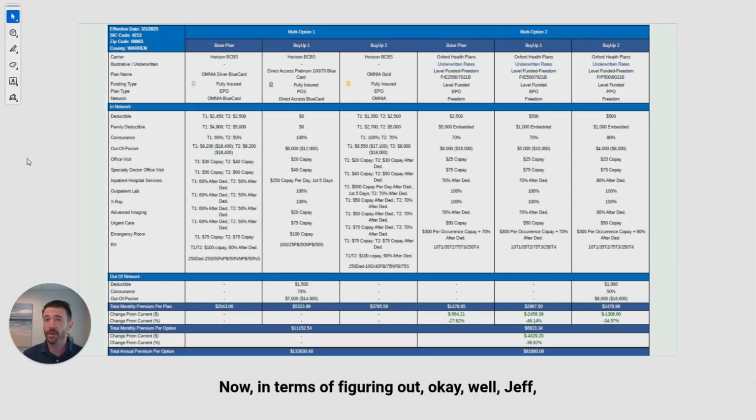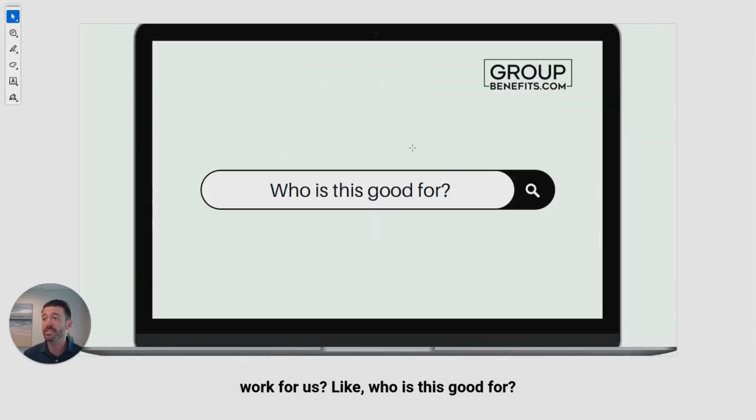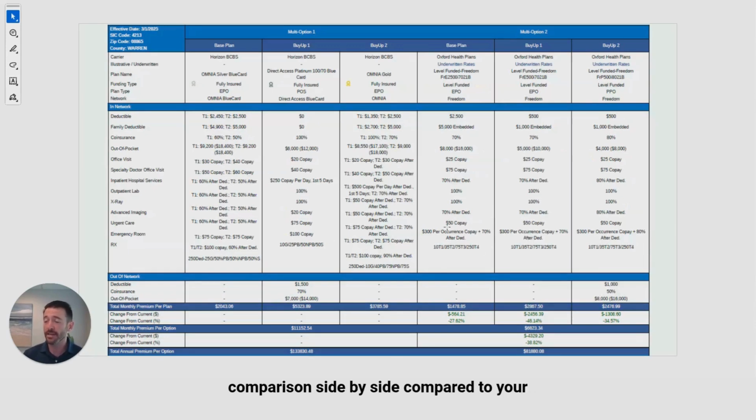Now, in terms of figuring out, okay, well, Jeff, how do we see if level funded is going to work for us? Like, who is this good for? It's really good for any groups who think that they are on the healthier side. Now, if you're really not even sure, you can get a level funded quote from most of these carriers by just having 5 or more employees enrolled. The fewer employees you have enrolled, the lower your options are, because each carrier has their own underwriting requirements. But if you do have a company that has 5, 10, 15, or 20 eligible for benefits, that's where we can go to these carriers and get a quick comparison side by side compared to your fully insured options and see if it makes sense.